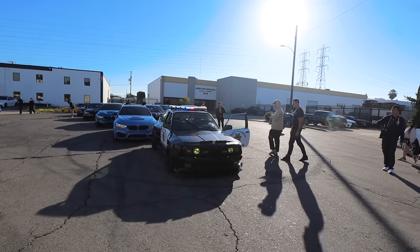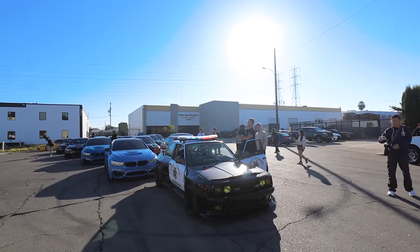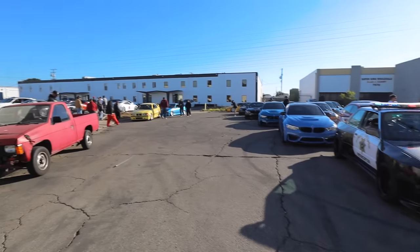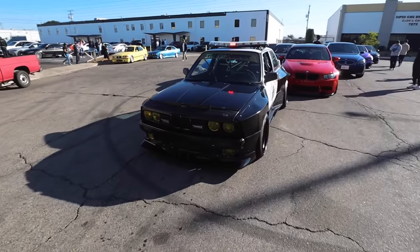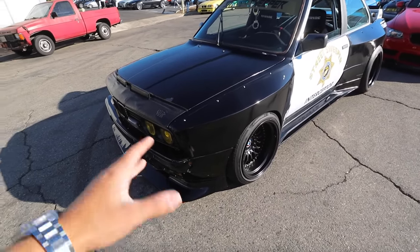It's like a police spec officer car for an E30 wide body kit. Got the red and blues on top and everything. Oh, F80s, E92s, E36 over there in Dakar yellow. Clean 2002 pulling in as well. So now we're going to take a closer look at the E30 wide body kit. I'm not sure which kit, I'm guessing Pandem just by the look of it.